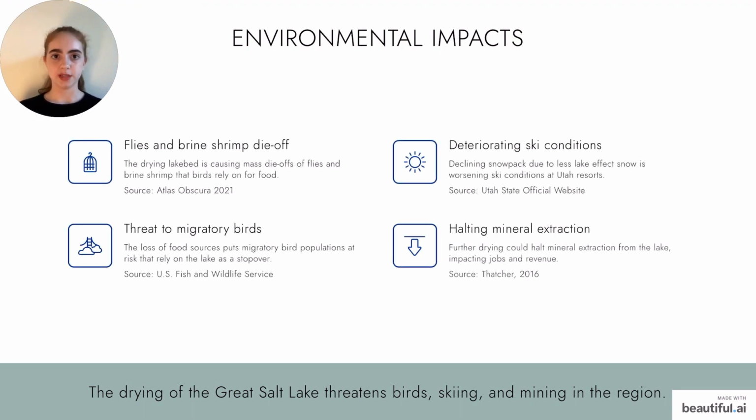The drying of the Great Salt Lake has large environmental impacts as well. Firstly, the flies and the brine shrimp in the lake will die off and are dying off. The drying of the lake bed is causing mass die offs of flies and brine shrimp that birds rely on for food. This leads us to the threat on migratory birds in the area, which the loss of food sources puts at risk, the ones that rely on the lake as a stopover, which is their food supply. And once their food supply is cut off, they will die off as well.